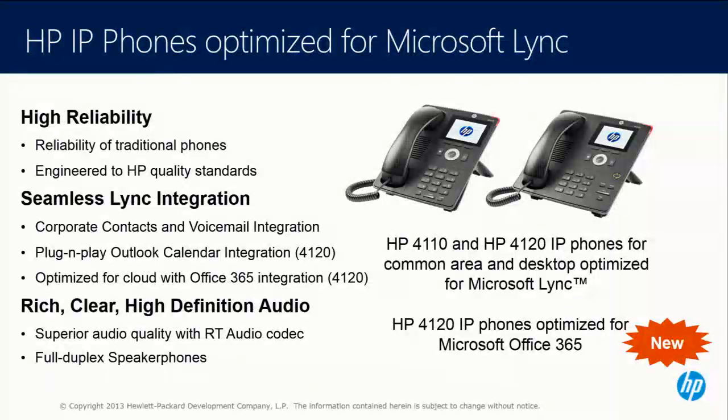We also have a full suite of Lync-optimized phones. We've got both a knowledge worker and a common area phone, highly reliable, seamlessly integrated. They're running the Lync Edition firmware. I assume most of you are familiar with that. We have some of these down in our booth as well. Something that we've done on our phone is the common area phone has a speakerphone in it, which most of the other common area phones don't have. We also have gigabit, so both of those phones are gigabit. Another thing we've done is the hook switch is usually a part that breaks on phones, so we have an electronic hook switch for higher reliability. So we've done a number of features on here that we feel make it a higher reliability and more functional phone than some of the competition.